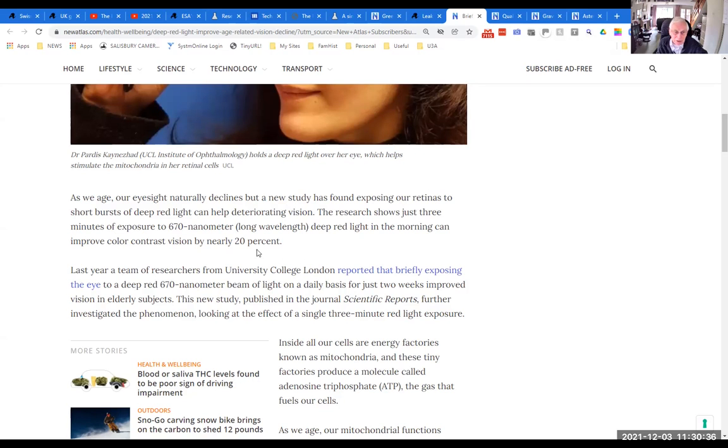The new study found exposing our retinas to short bursts of 670 nanometers, which is not that deep, is it, in the morning can improve color contrast vision by nearly 20%. That's simple to do, isn't it? I want that proved, but if it's right, it would be a good idea that we actually did that. Well, we've each of us got 670 nanometer filters, haven't we, for our cameras? Yeah, but where do you get the red light from? Well, light coming through it will be at that wavelength, surely. But what you're saying is just look through the viewfinder. Yeah, or just put the filter over your eyes.